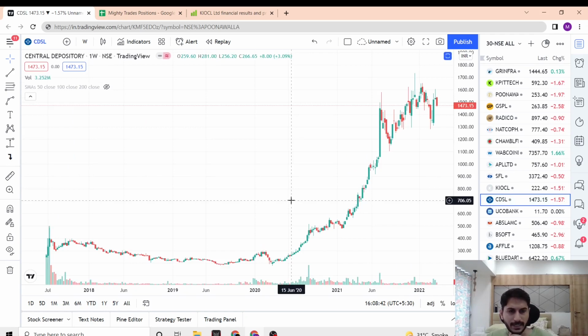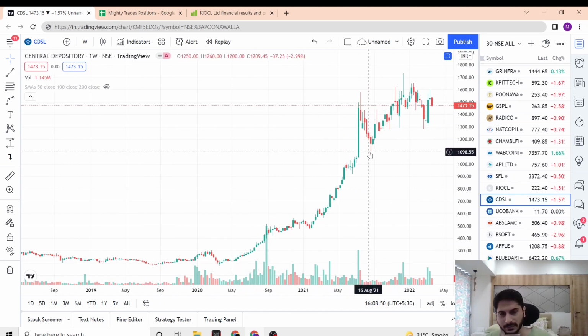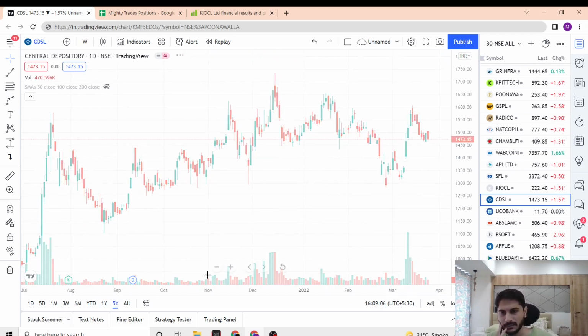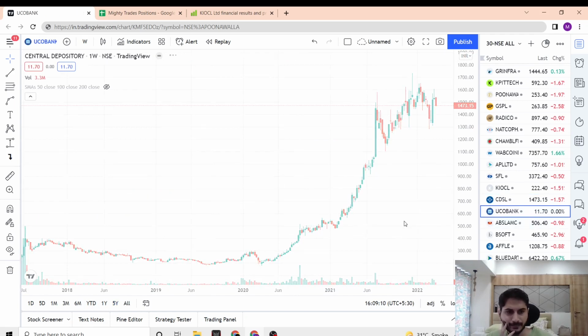Moving on to CDSL. It has moved up quite a bit now. I don't know how much further it can move up. The risk to reward is too risky, and the markets are very volatile. If you just look at the daily chart, just look at the moves. It just moves up so violently and then violently moves down also. It's way too volatile in the market right now to make these kind of bets. So I'm going to avoid CDSL right now.